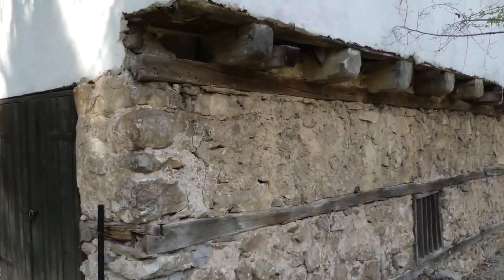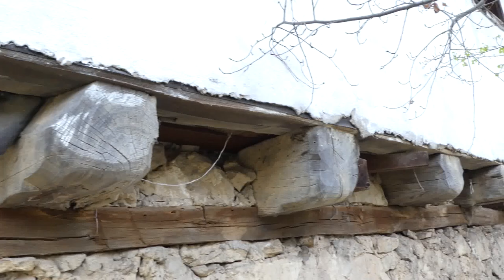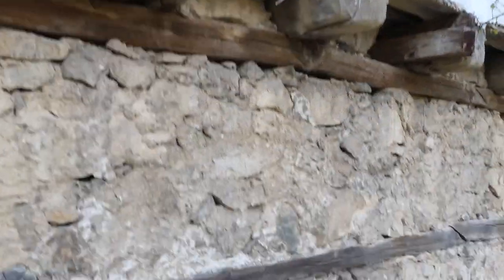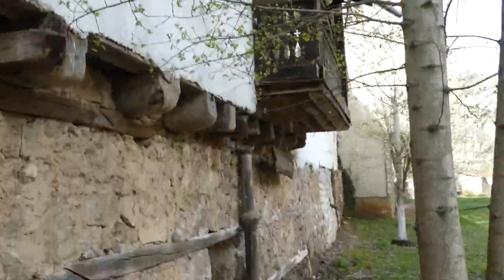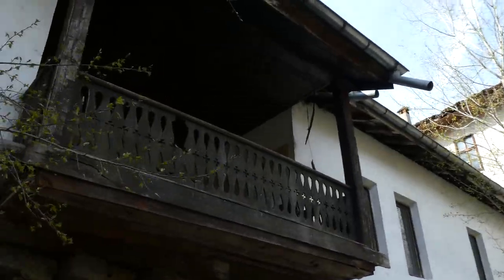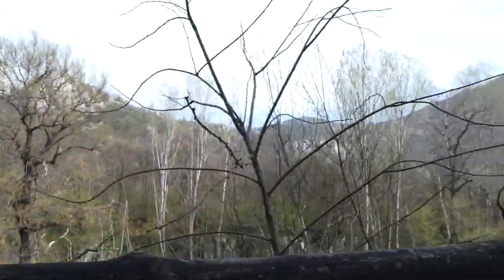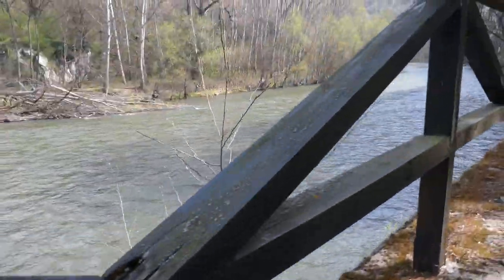Here can be seen the typical architecture with the supporting beams. So this building is several centuries old, and this wood is very dry and strong. So these are the typical type of terraces. And all this just above the river.